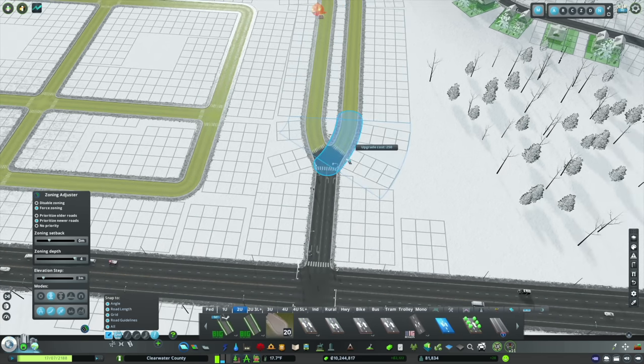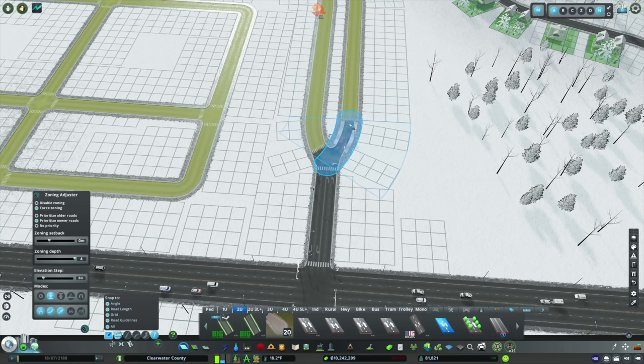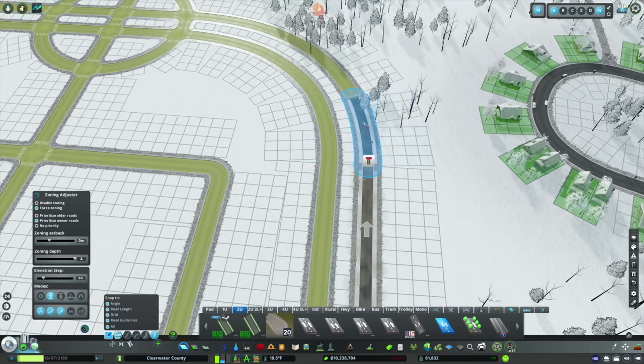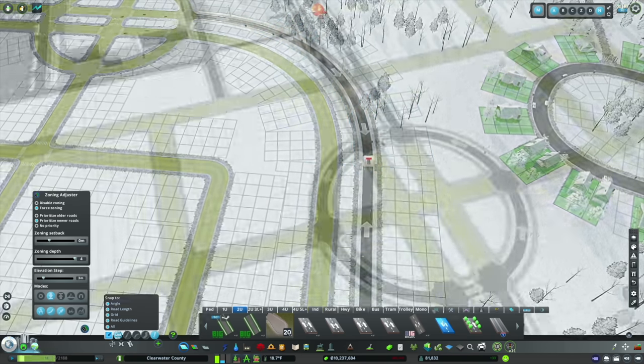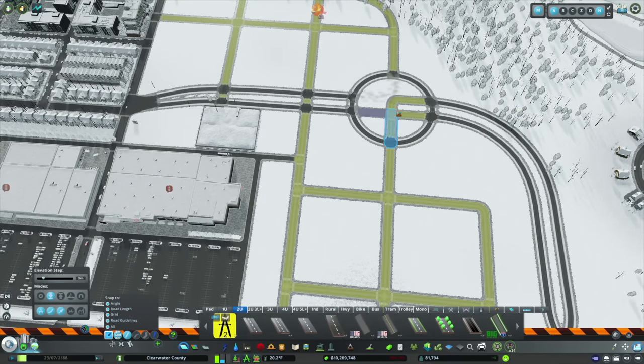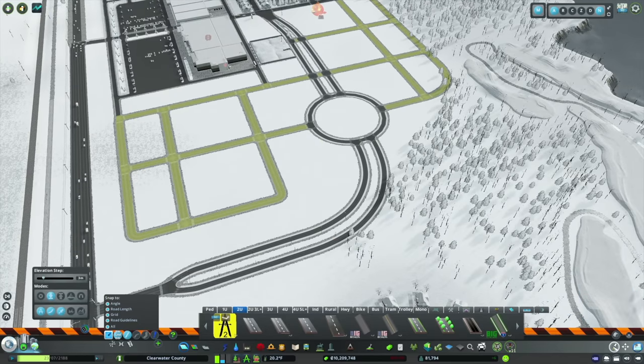Though I want this to be a parkway, we're not going to add trees to the road itself. We are going to add trees around the road, or in the middle of the road. So we will just build it up this way. And there we go. And then we're gonna eliminate all of this nonsense within the circle. This is gonna be a park.